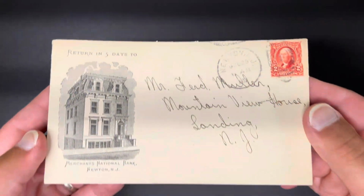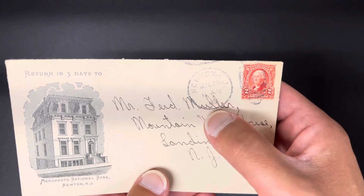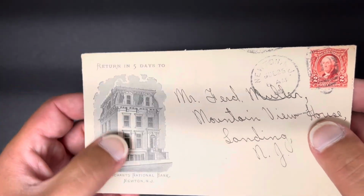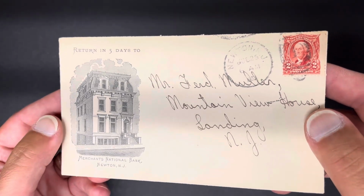Rounding out the Newton collection, I also like to pick up ephemera, postal history, any kind of paper documentation from the bank itself. So I was able to pick up this cover here, which is pretty cool. It's postmarked Newton, New Jersey. Looks like July 25th, 1903 with the stamp. And the reason I picked this up is because of the vignette here on the side. This is called a cachet. The cachet is what they put on covers. So it says here, return in 5 days to Merchants National Bank, Newton, New Jersey.